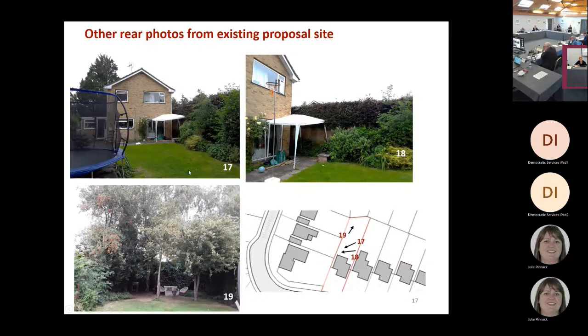These are additional photos from the rear garden of the proposal site. Photo 17 shows the hedges and planting along the side boundary, which forms the rear boundaries of the dwellings west. Photo 18 shows the roof ridges just above the hedges, and there is a 15-meter gap between the side boundary to the rear of these buildings. Photo 19 shows the rear boundary is heavily planted with trees and shrubs. And to reiterate, conditions were added to protect and retain any boundary hedges and planting.